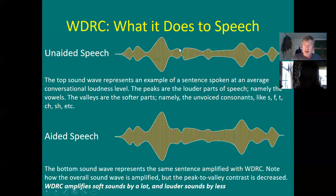So when you look at unaided speech and then what WDRC does to it, read what the bottom says. The bottom sound represents the same sentence amplified with WDRC. Note how the overall sound wave is amplified, but the peak-to-valley contrast is decreased. WDRC does this because it's amplifying soft sounds by a lot and louder sounds by less. So now let's look at ADRO.